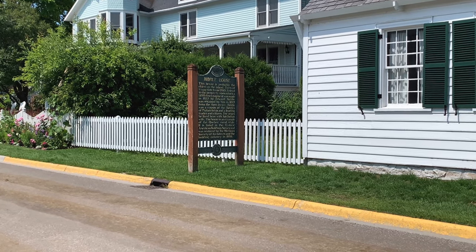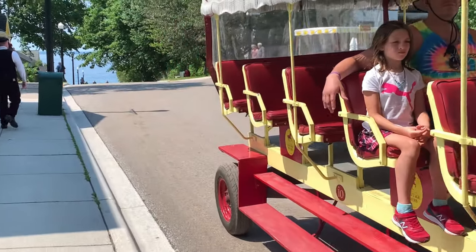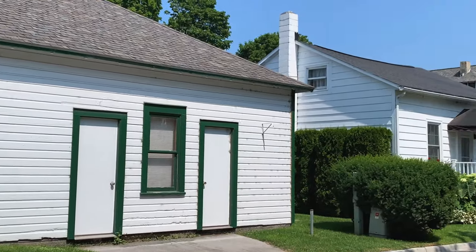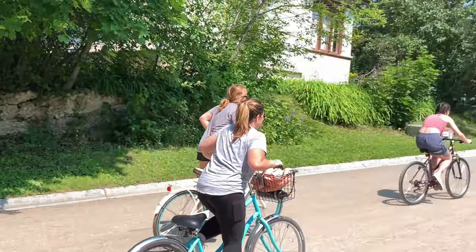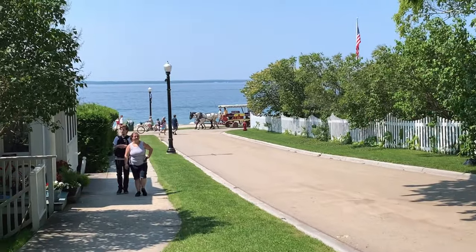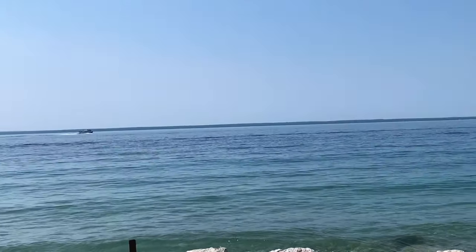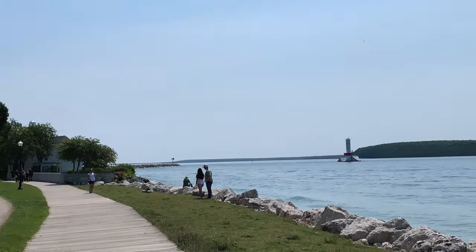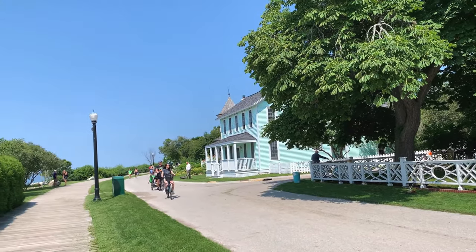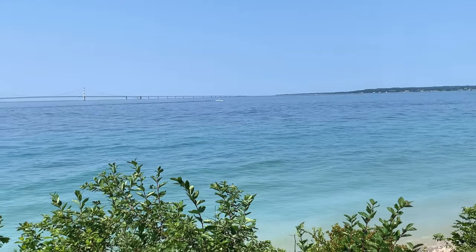Biddle House from 1780. There's the bridge back there in the background. There's the ferries that we came in over. The lighthouse. There's the old Mackinac Island Public School. Stopped at this little viewing station.